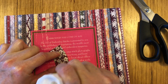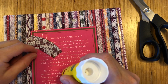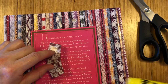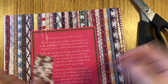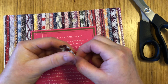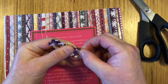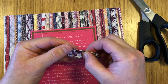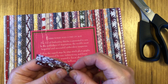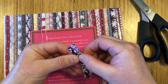Okay, so I'm just going to put some glue on around the edges like that, and then I'm going to fold up the bottom edge, and so it is a curve, but it folds in fine. It's not sort of a big enough curve that you do need to do the little cut in sort of snips.